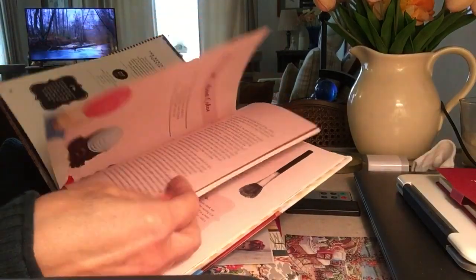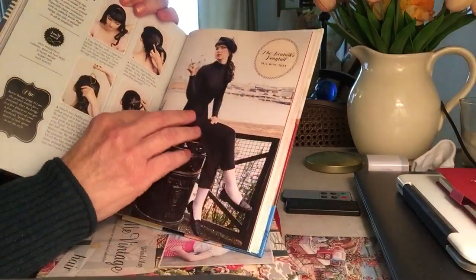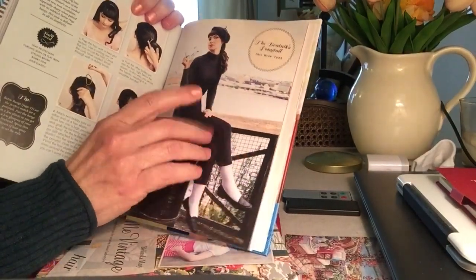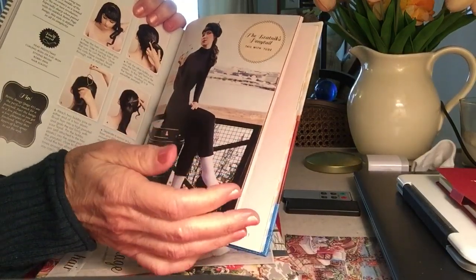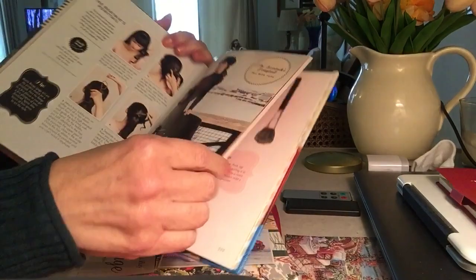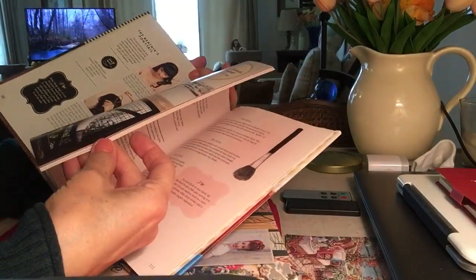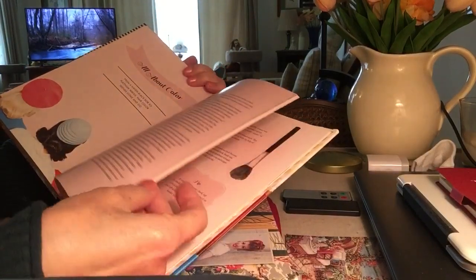So as we look through these, keep in mind, mark any favorites that you have, because you will get to choose what look you want to create for your final. So if you see something, take a note, because you might not remember later. It's like, oh, I'd like to try that one.